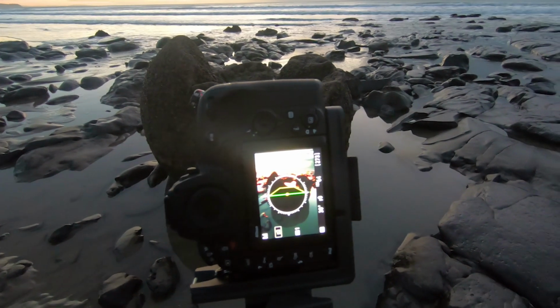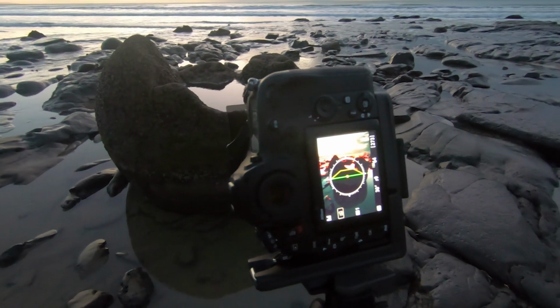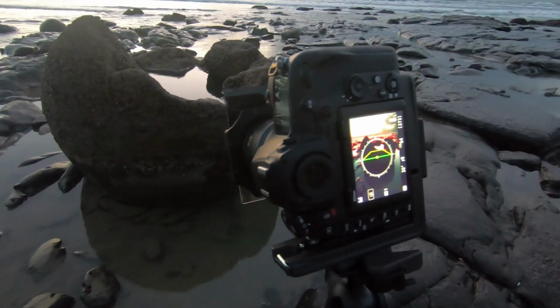I've just got a long exposure going at the moment, and I've got about a minute 35 before it finishes off, so I thought I'd have a quick word to you guys. This should look good. I've got the 10-stop ND filter in there at the moment. I'm sitting at f11 and my exposure time is going to be 2 minutes 40.